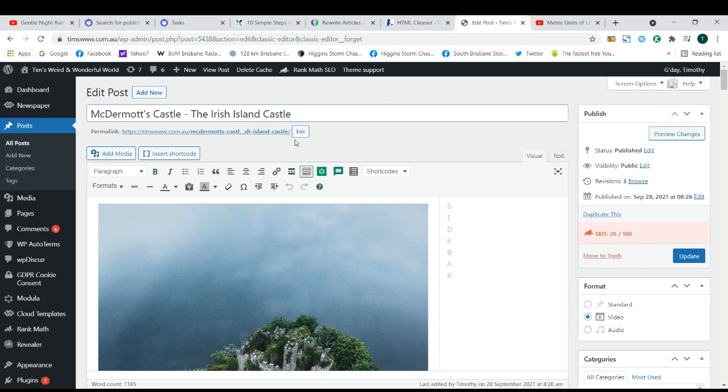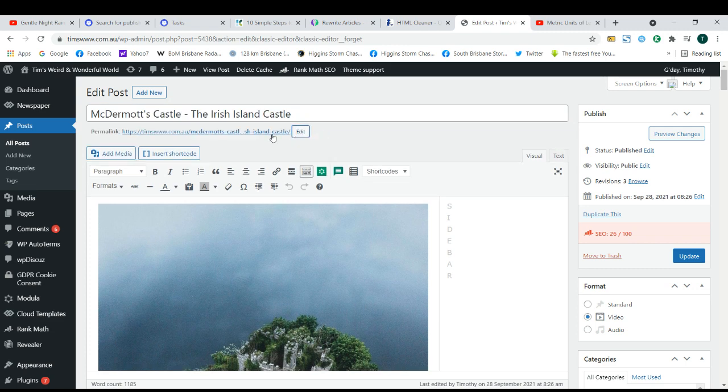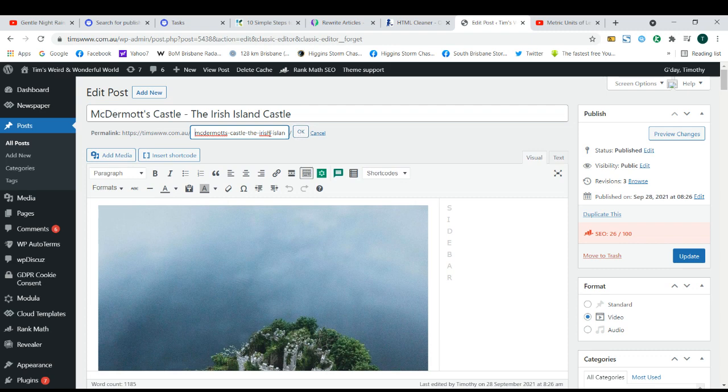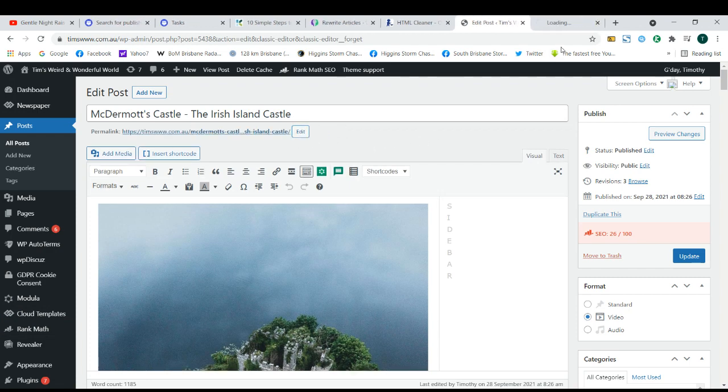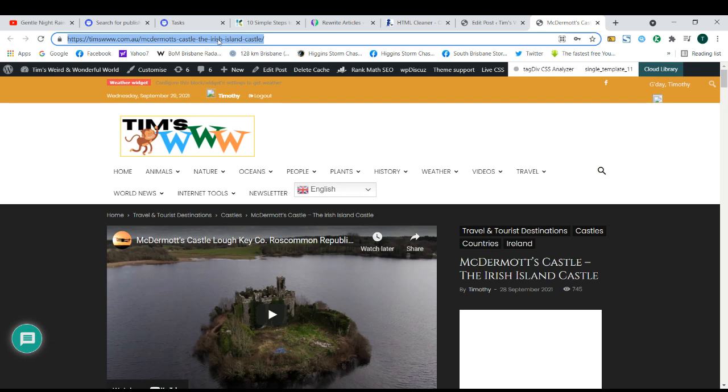Now, this is what they call this section here that I've just clicked on. This is what they call a permalink. So basically, this is what will show up when you go to our website. So for instance, if I click here, that's the permalink. That's what people will see. Most people don't take much notice of it.